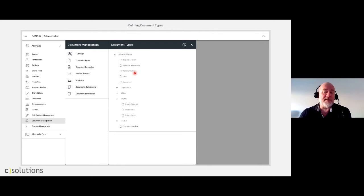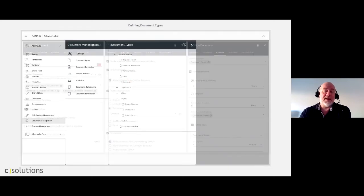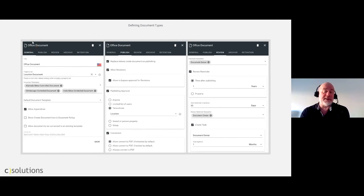So you can see that I have created a number of document types here. If we look at one of these, in this case a document type called Office document, you can see that I'm inputting that definition. So regarding the properties, regarding the templates, regarding how to handle appendices, regarding revisions of the document, defining the publishing workflow, defining a review interval, defining who should be notified on certain tasks and so forth. So what I'm doing here is pretty much inputting the rules for how to handle these documents.